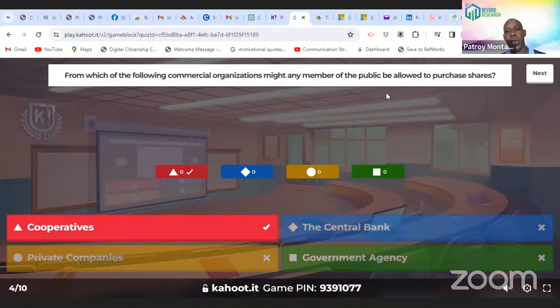All right, this question asks, from which of the following commercial organizations might any member of the public be allowed to purchase shares? We have to look at some things here by elimination. The central bank is not a commercial organization, so we rule out the central bank. Government agencies, you don't buy shares from government agencies. So it is left with cooperatives and private companies.